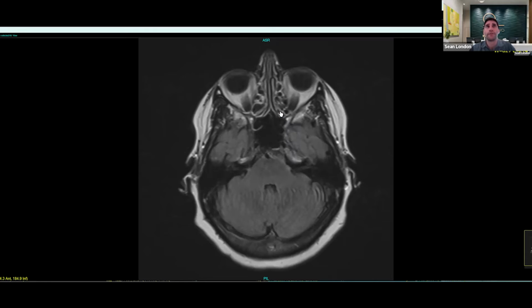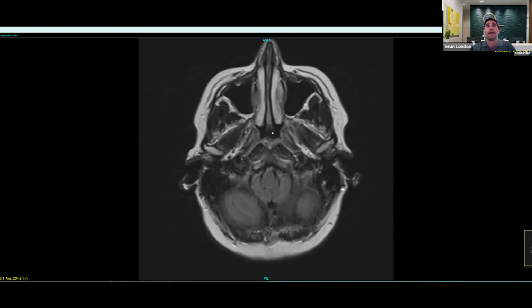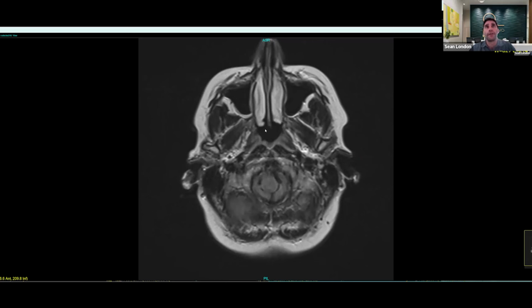I also take the opportunity here to look behind the nose. This is called the nasopharynx. This is where we get communication with the middle ear right here through our eustachian tube. And what I'm looking for here is any kind of asymmetric soft tissue that could be a sign of a cancer, a nasopharyngeal cancer. This looks very symmetric and normal, so nothing concerning here.